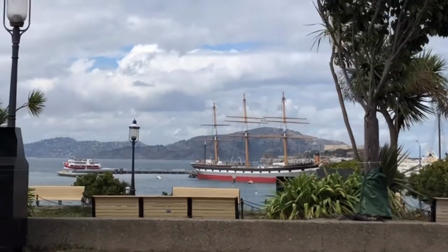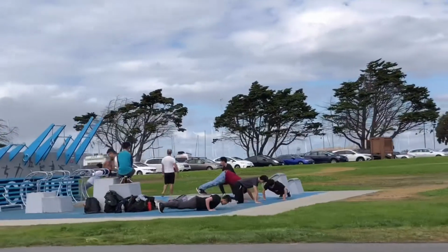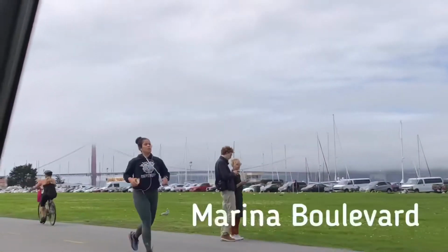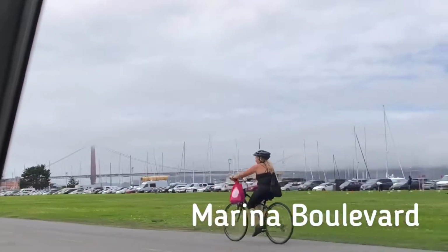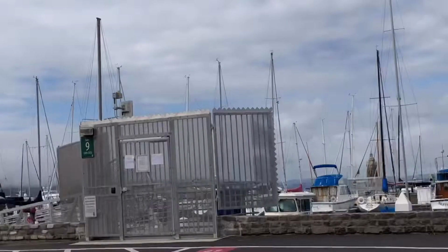This is the historic vessel docked outside of the Maritime Museum. San Francisco is known for its quality of life. It is a green city, very advanced in technology. People are healthy, they like to exercise, they are environmentally conscious.